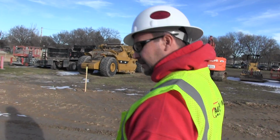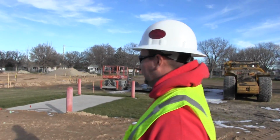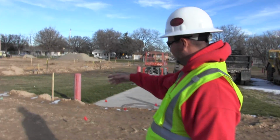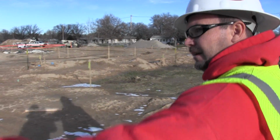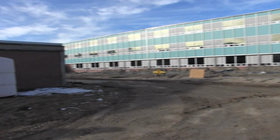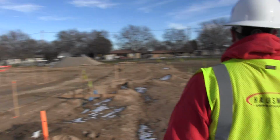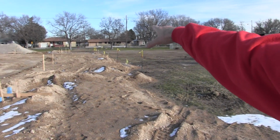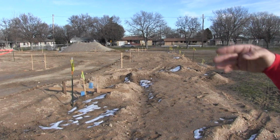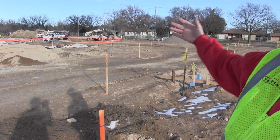And then that will give way to CMU block, which then we'll also start with our steel erection as well. So again, there's the extent of construction to the east. And then you can see the corner of the building pad here as it comes out tight to the existing building. These batter boards here would indicate the far south wall of the new classroom wing, and then you can see the batter boards off of that pile, the dirt pile there. That indicates the far east wall of the new classroom wing. So we'll walk over that way so you can get a full view of it.